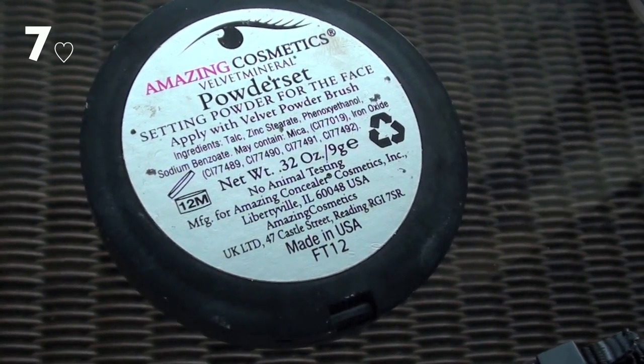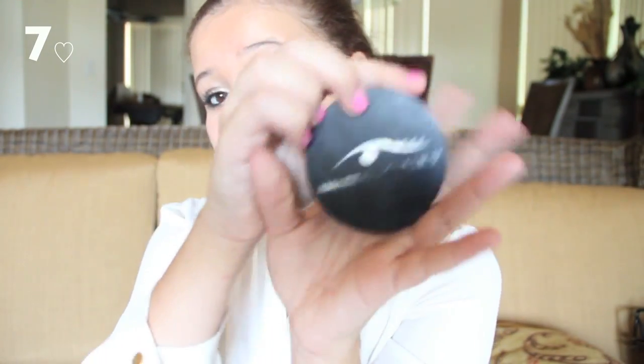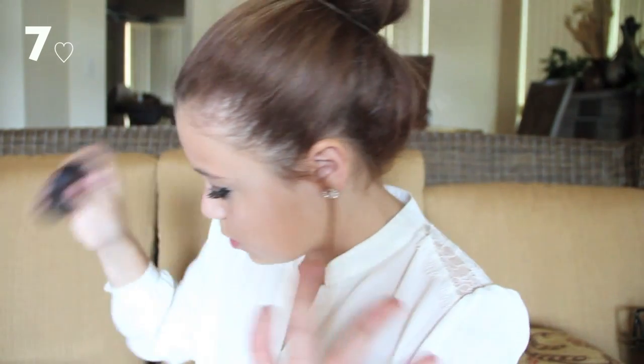Then, if you get the concealer, you need to get the setting powder. It's called the Amazing Cosmetics Velvet Mineral Powder Set. I usually put this over my concealer after I do that. It's white, just a translucent powder. This is like $30 too, so you definitely need to splurge on that.